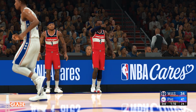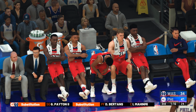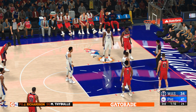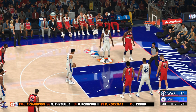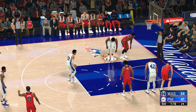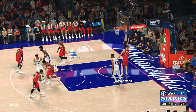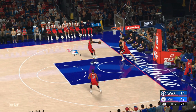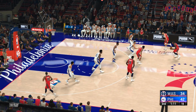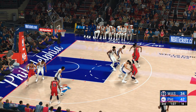Some changes for Philadelphia. Al Horford is checked in for Furkan Korkmaz. And Simmons subbed in for Josh Richardson. Beal's checked in for Washington. John Wall comes in for Smith. And he makes both free throws. Now Wall. He has 7. 1:07 left in the third.